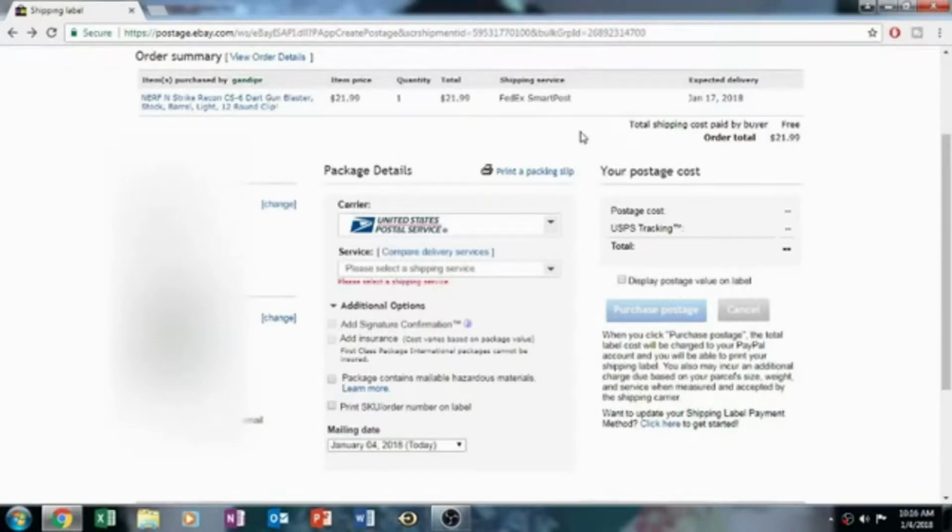Now, the buyer was able to buy it with this being the only shipping service. Even though, I'm gonna have it bleeped out here, they have a P.O. box. So that means they can't accept FedEx for their address, for their P.O. box. Yet they were still able to buy this free shipping with FedEx SmartPost being the only option.